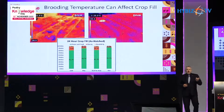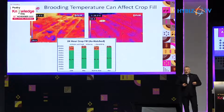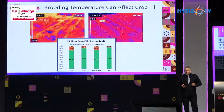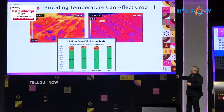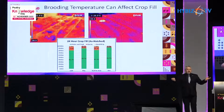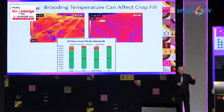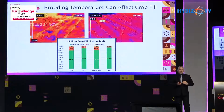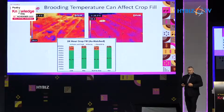The birds are very sensitive to that cold temperature and will not crop up, and we can't achieve the right daily gain if we have a cold environment. And 25 degrees. So if we're brooding, even here in Hyderabad at the moment, 20 degrees at night, maybe 15 degrees at night, brooding chicks in that environment, the birds are going to be huddling and not consuming.